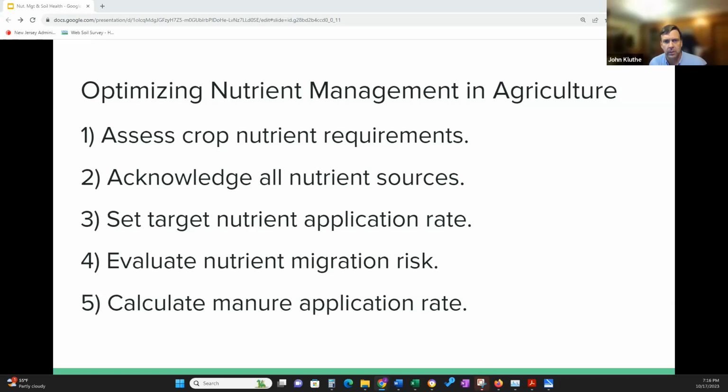And number four, we need to examine the probability of nutrients migrating beyond the field's boundaries. This gets into the P index and the nitrate index. We're not going to cover that much today. And number five, we need to get into computing the suitable rate for the application of manure or organic products based on the associated risk.